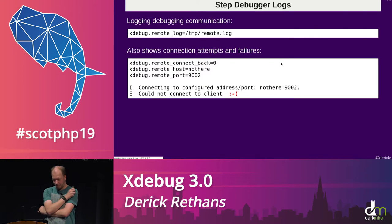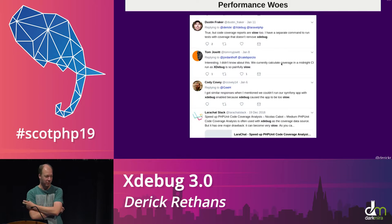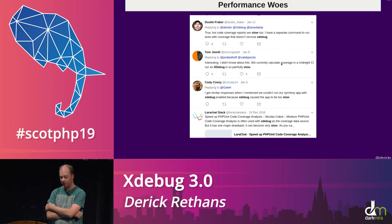Now we have issues with performance. If you run code coverage with Xdebug, just a show of hands, how many of you do that?